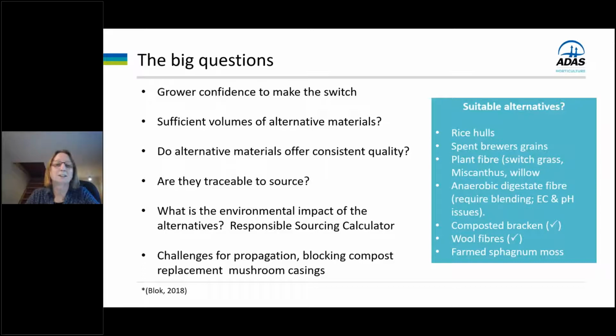But challenges do remain as well, particularly in terms of propagation, and looking at blocking compost replacement, replacement mushroom casing, and propagation where you might be using very small cells, particularly in ornamentals and vegetable propagation.